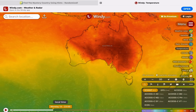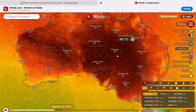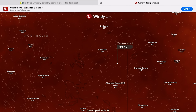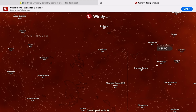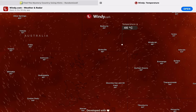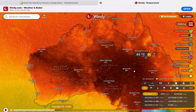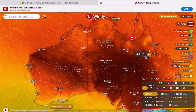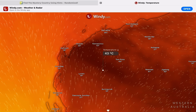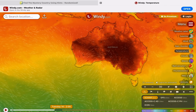Now on Tuesday the 14th, it still shows this heat wave very strong there. It shows 46 degrees in Birdsville, some other spots like 45 degrees, 46 degrees at some other towns there, 45, 46, so please stay safe in those areas. This heat can be very dangerous for everyone, so please stay safe. It shows the westernmost deserts at some 44 degrees, some 42 degrees, so yeah, stay safe.